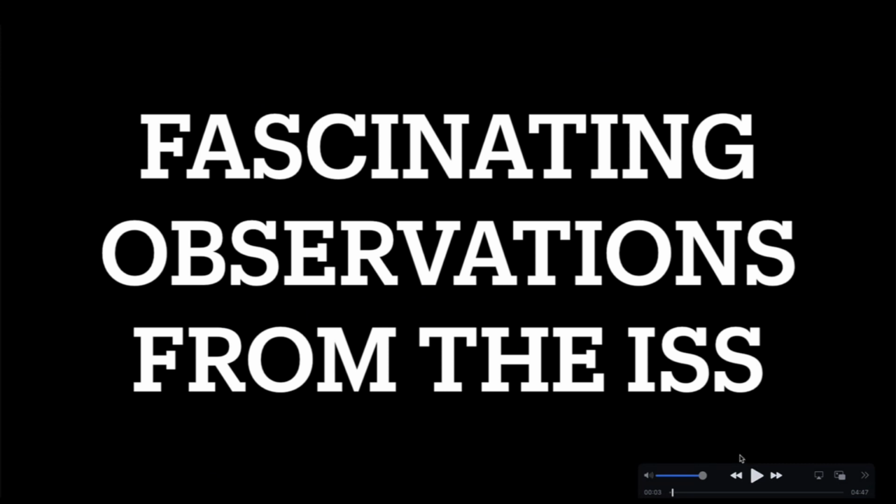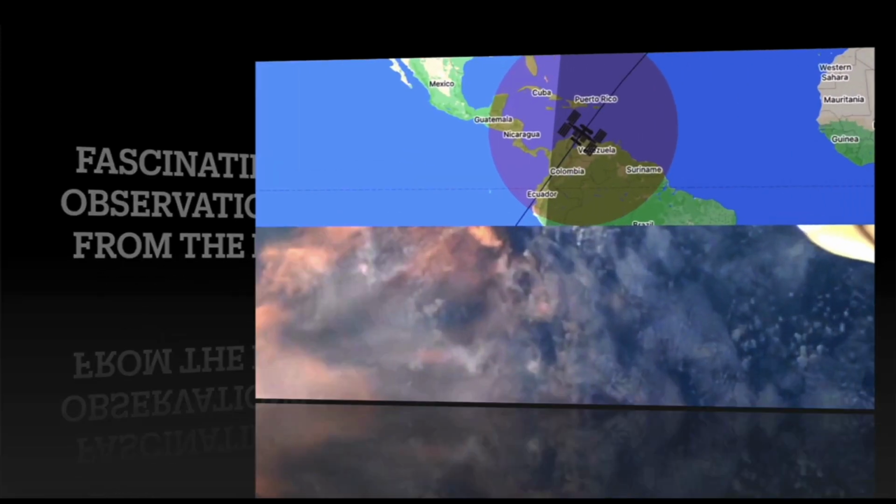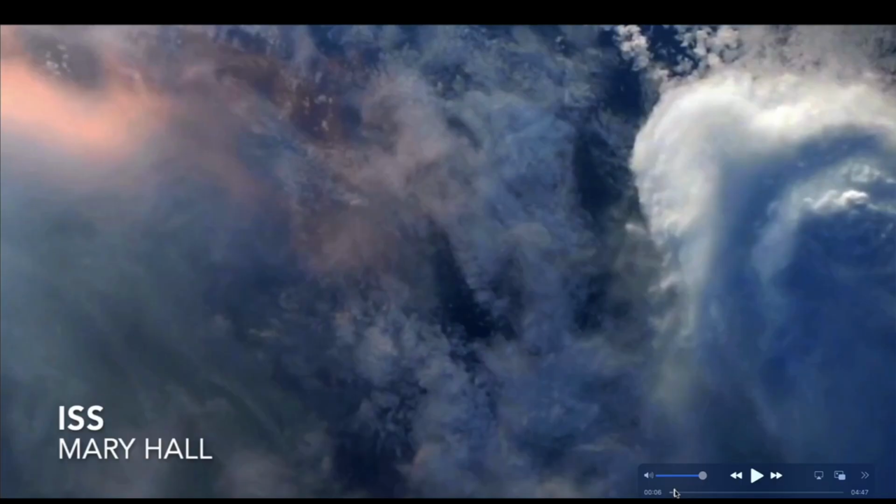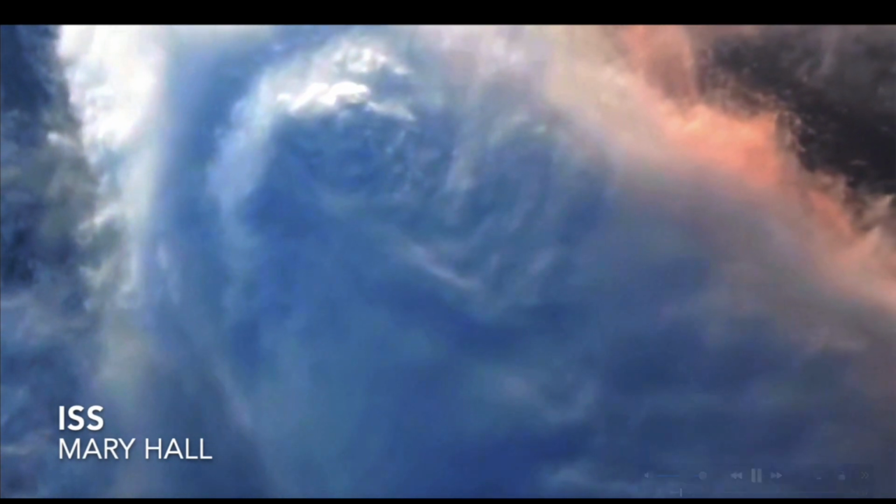I want to take you guys now up to the International Space Station. I received several videos from various people. Some of the videos were sent in by Mary Hall. She's always seen some amazing things from the International Space Station live cam. Here's looking down from above the Earth at lightning as it's crawling through the very tall cloud tops. Not sure of the location there. That was lightning during the daytime.